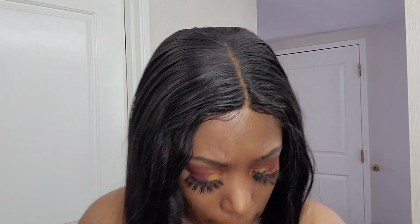I'll blend it in just a little bit. Blender, I left my other blender at home. A little bit right here. I don't want to use my brush. I left a lot of stuff at home. Blend some of that in. Just a little bit.